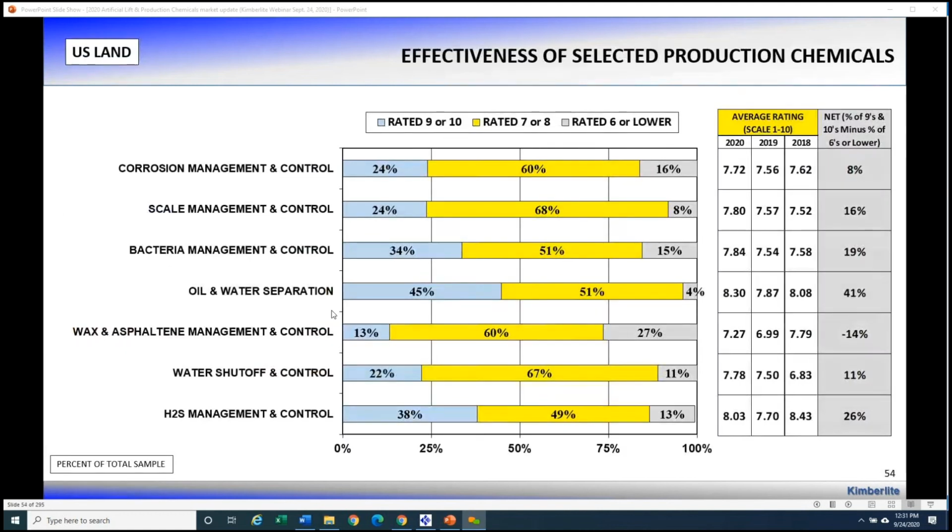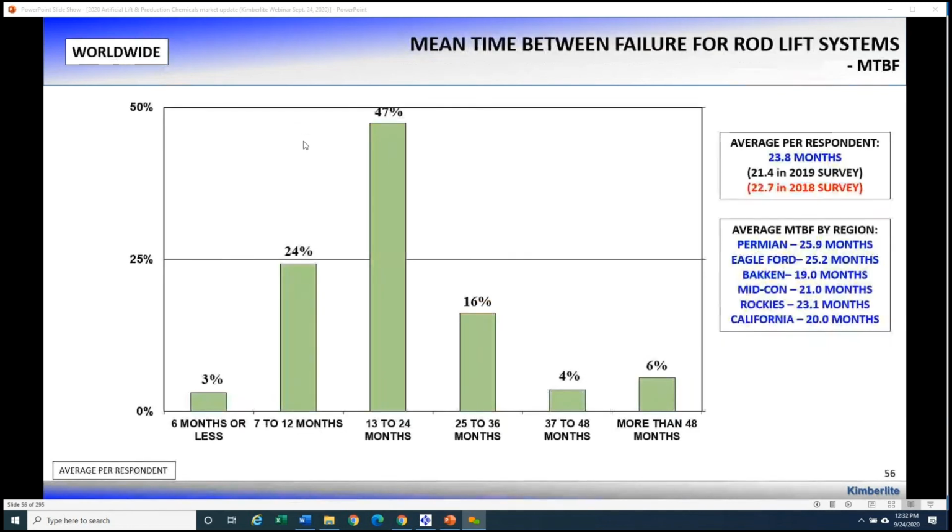And then you have your production data. When you look at the effectiveness that most operators give on a scale of 1 to 10 of their production chemical systems, for everyone that gives it a high level of effectiveness rating of 9 or 10, you have almost an equal number of users giving it a rating of 6 or lower, saying that it's not effective. And if you took the ratings of 7 or lower, because 7 is not exactly a vote of endorsement, you would have more users saying that their production chemical program is not working than is working. And so we see lots of opportunity here for optimization.